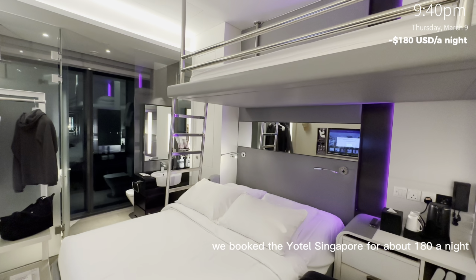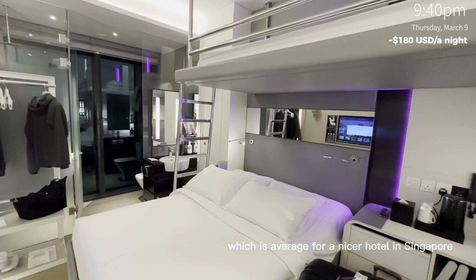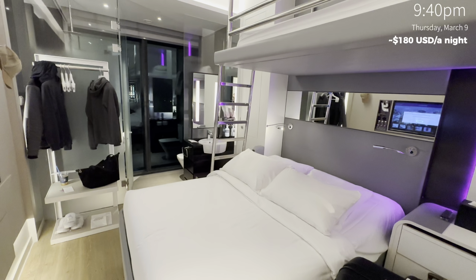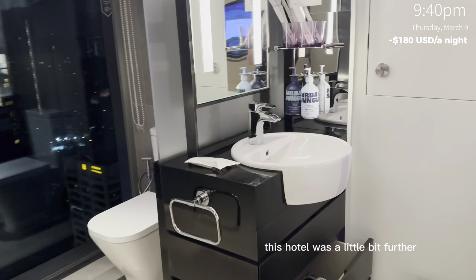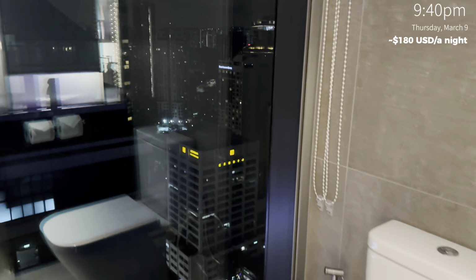We booked Yotel Singapore for about $180 a night, which is average for a nicer hotel in Singapore. What you see here is literally how big the room is. This hotel was a little bit further from all the places we wanted to go to. The majority of the sightseeing and food is located around this area, so if possible, getting a hotel there would be better so you don't have to keep going back and forth.